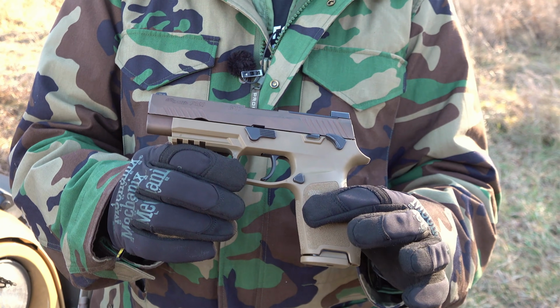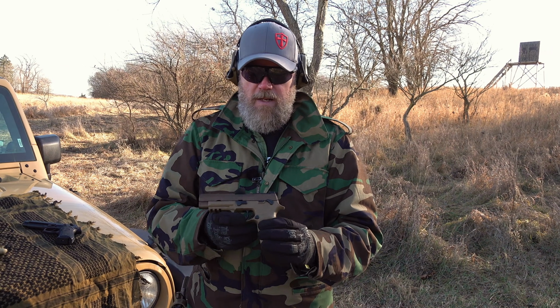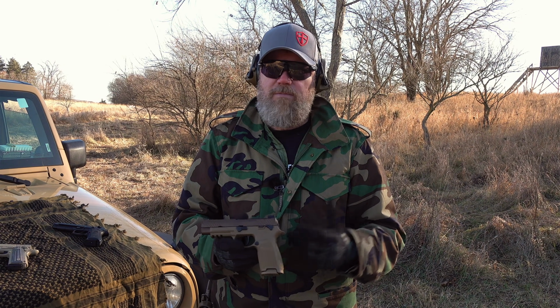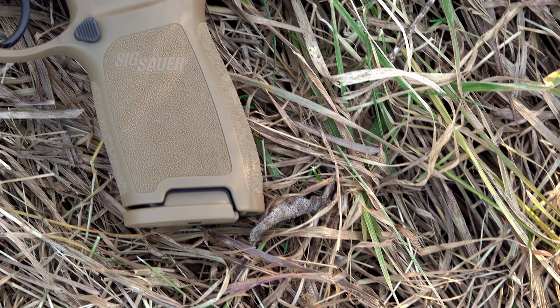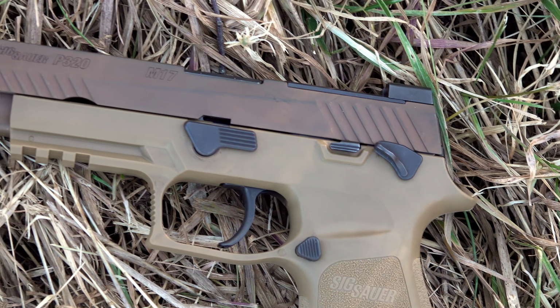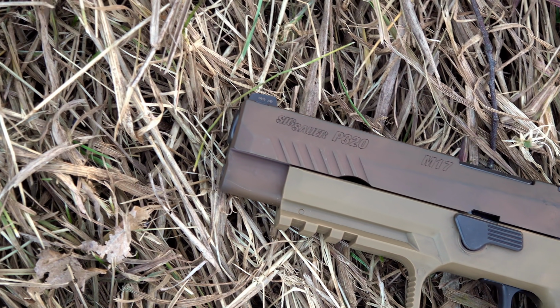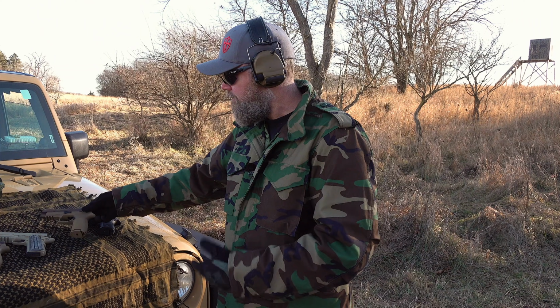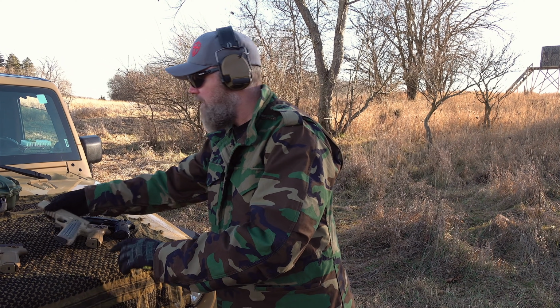Now, Sig sold a commemorative version of this in the very beginning that had the flat dark earth controls because that's what the Army had originally adopted, and then they went to the black controls for cost reasons or for ease of manufacturing. We don't know which reason was the driving force behind going to the black controls. They just did. And this handgun is something that me, a military collector, would like to have in my collection because it's a very good replica of the actual military service weapon, just like the M9 I showed you a second ago.